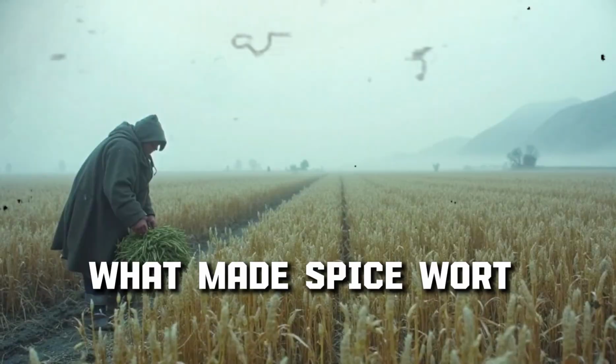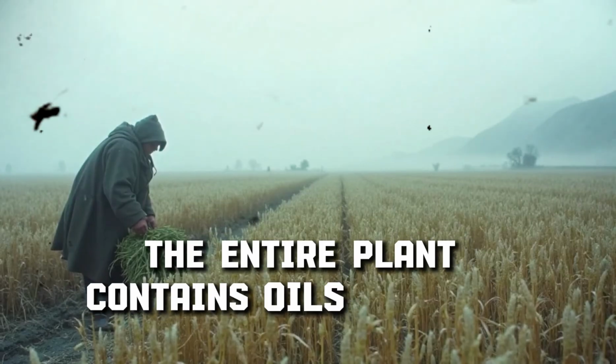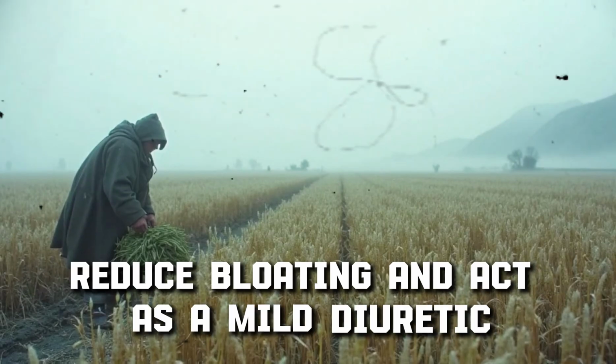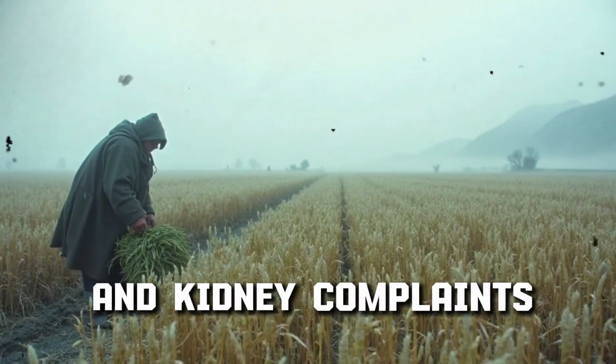What made spickwort truly valuable in 14th century times was its medicinal uses. The entire plant contains oils that aid digestion, reduce bloating, and act as a mild diuretic. Abbey records from the 14th century describe spickwort tea as a remedy for troubles of the stomach and kidney complaints.